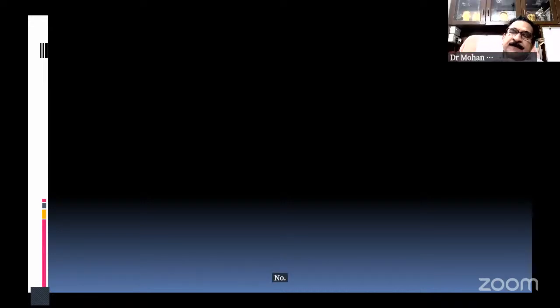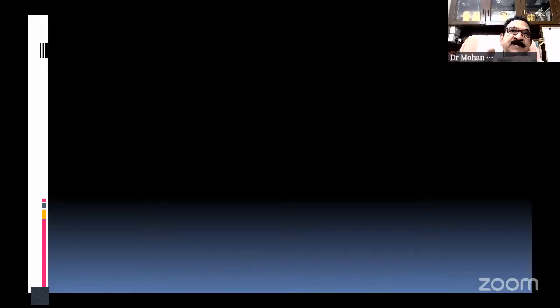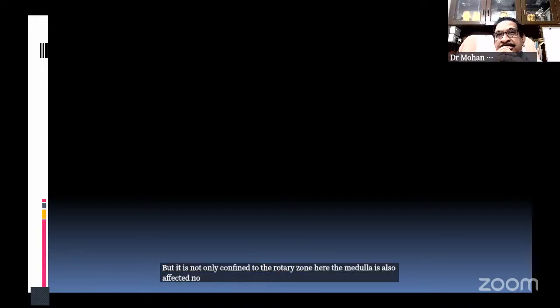Sir, even in superior cerebellar artery stroke, a patient can have a positive head impulse test. No, in fact, what you said is perfectly right. If the vestibular root entry zone is affected, you can have a positive impulse test. That's not against. But it is not only confined to the root entry zone here. The medulla is also affected, no? Okay, sir.